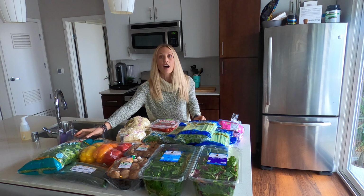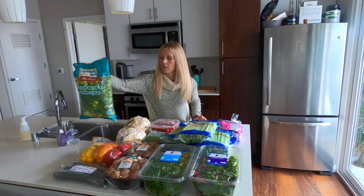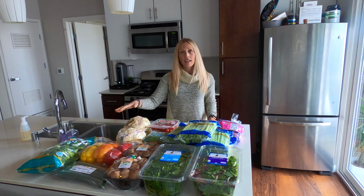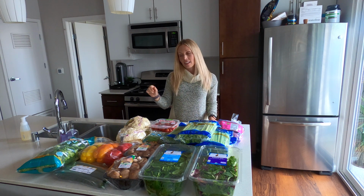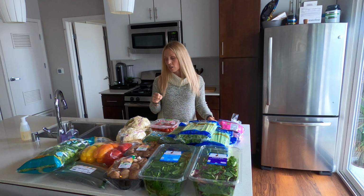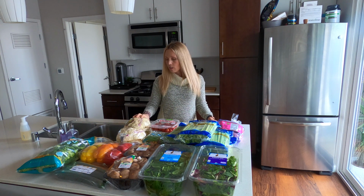We go through a ton of broccoli. This huge bag of broccoli will be gone easily in a week. We'll meal prep that. We'll probably roast three quarters of that bag. I think this week we're going to do it with some everything but the bagel seasoning and a little bit of olive oil, maybe a teeny drizzle of sesame oil. And then we'll keep the rest fresh to use in different dishes throughout the week.